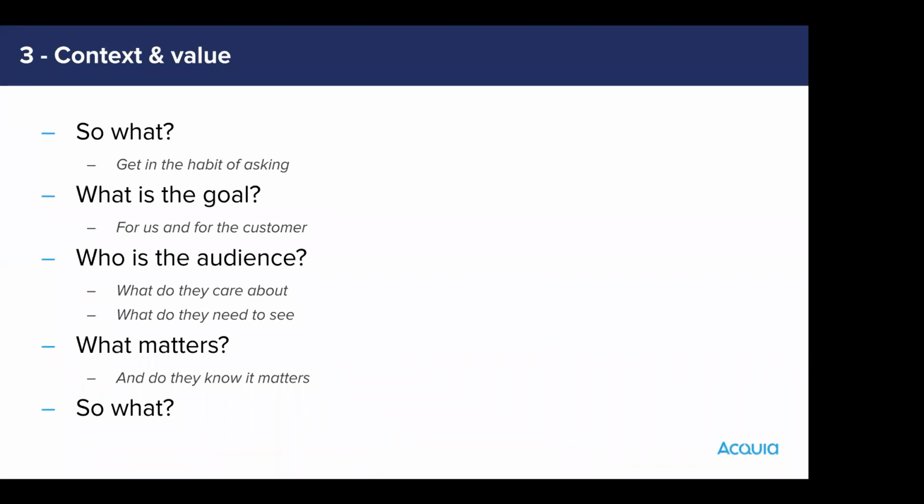When we present something to a customer, you should in your head be asking this question, because we want to answer it. We want the customer to know why we're showing this to them. We want them to know how this is going to be impactful and valuable. It should be obvious to them how this helps them. Because again, remember, we want to be customer centric. We're trying to put this into their world. Think about what is the goal we're trying to achieve. So there's our goal, right?